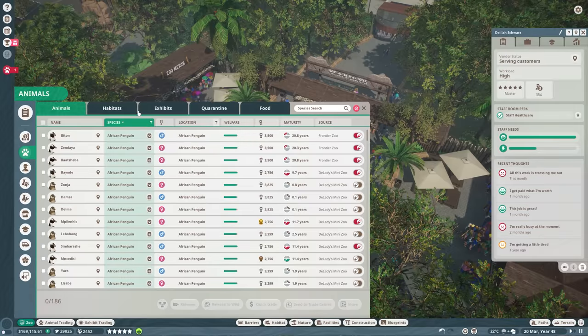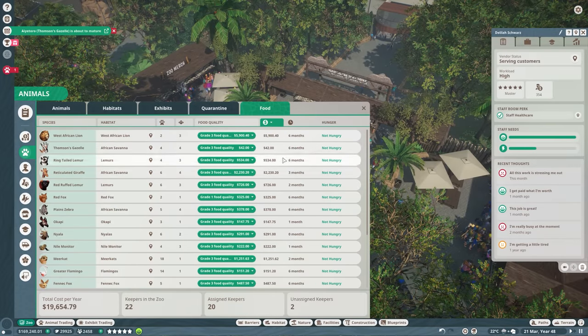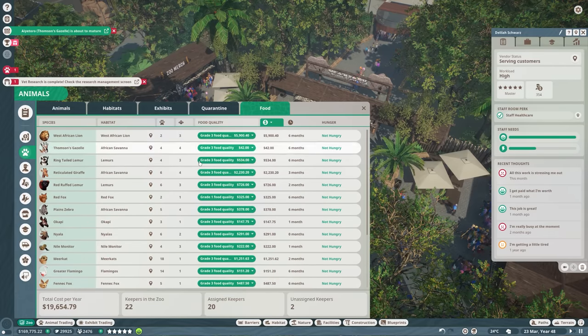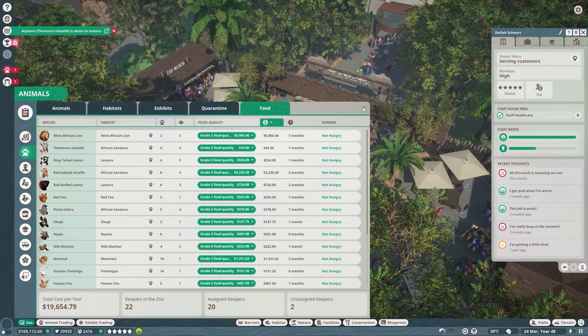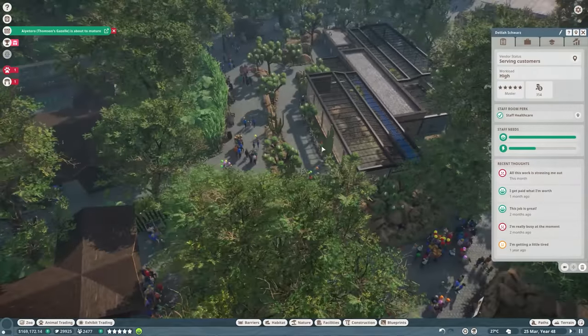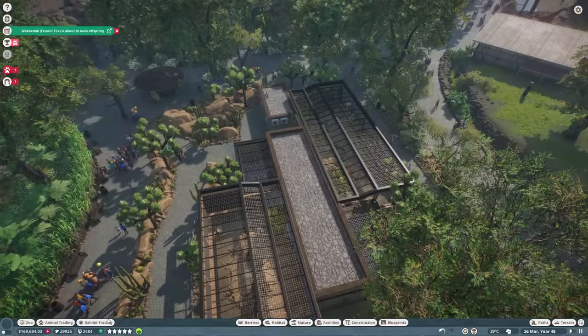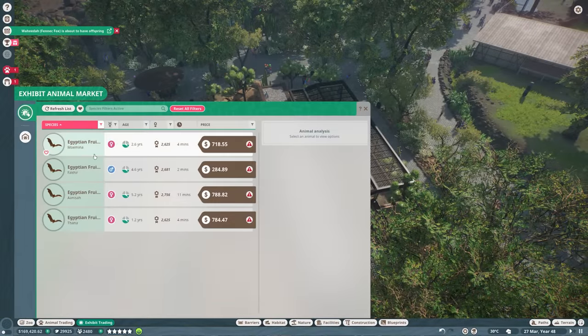And then let's go and check the food tab real quick. So we have the red fox, which obviously still needs to be researched. The rest is all already on grade 3, so that is really good. Now I do want to go back to our bats because I was able to get a few more bats from... Ooh, look, look, look.